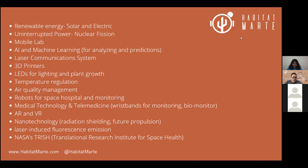The laser-induced fluorescence emission, and NASA's TRISH, which is Translational Research Institute for Space Health. So they promote innovations in space healthcare and come up with really, really exciting innovations that could help in future space exploration and help settlement on Mars.